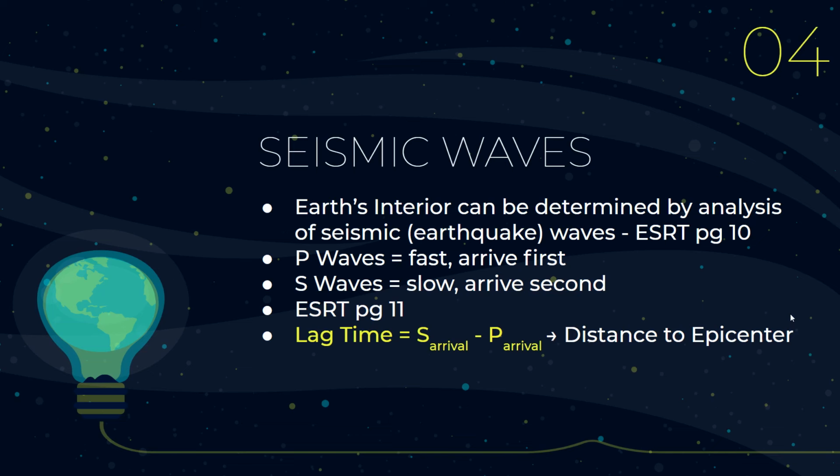One thing to remember about reference table page 11, determining distance is based upon the lag time. In other words, when did the P wave arrive, and when did the S wave arrive? If you subtract those two numbers, you get a time difference that you can use in what's called the wedge method to determine the distance to the epicenter. If you have any questions about that, you can see some of my other videos on seismic waves.